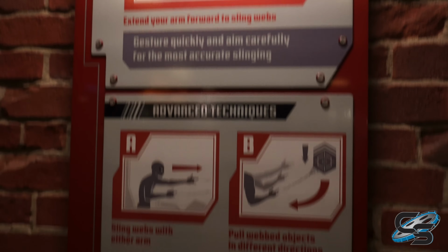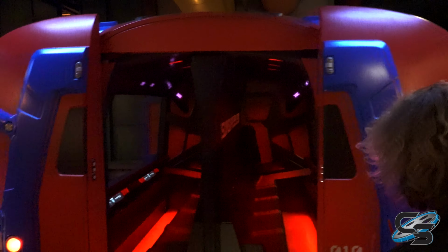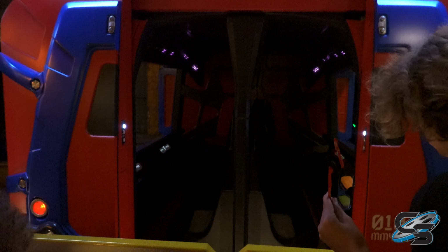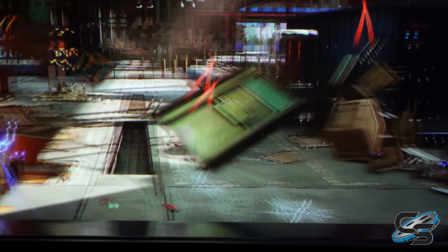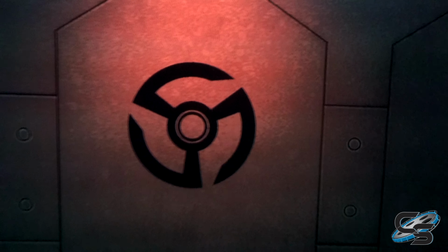Here's how you're supposed to do the slinging. I don't need to read this because I've done the one at Legoland. Watch your step as you enter into the vehicle. Take a seat and put on the web vision targeting glasses. Start slinging. This is literally just Toy Story Mania.